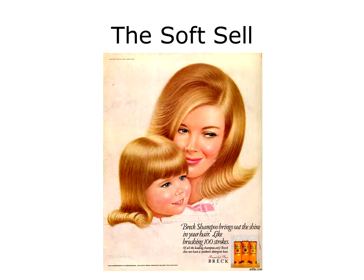Bread shampoo brings out the shine in your hair, like brushing 100 strokes.